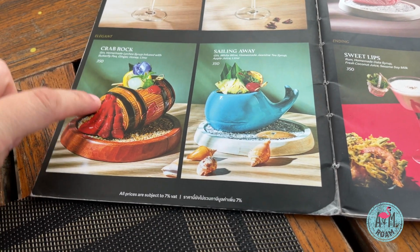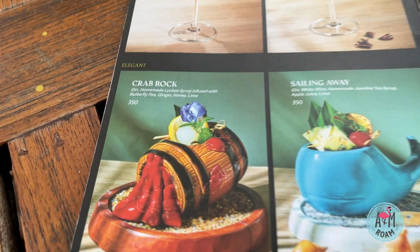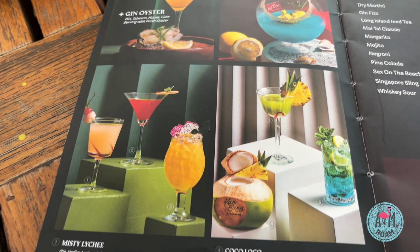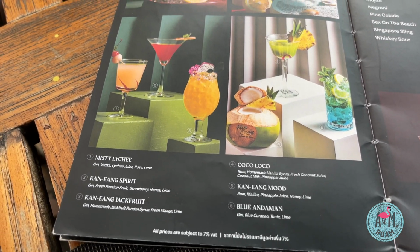They recommended a spot right at Chalong Pier called Kan Eang, and it turned out to be such a gem. We found out partway through our meal that it's actually owned by the same people who run Three Monkeys, which we thought was a cool connection. It also happened to be their 50th anniversary, which made the experience feel even more special.